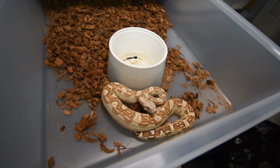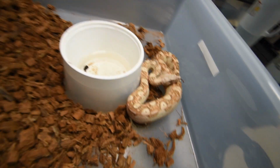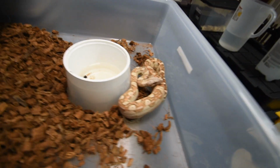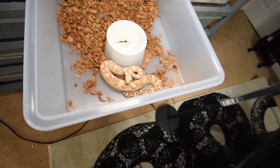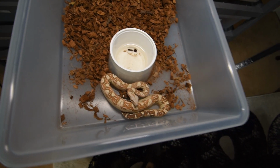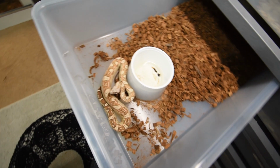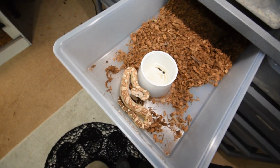Bonding with her the best that I can. Normally she's been letting me pick her up without a hook if she's in the right positioning. Like if her body is not in a way where she can tag me, then I can kind of get her out. And I'm kind of wrapped up on these cords right now. So let's just see. I don't think she's gonna let me. Where is my, here we go. We'll just go over here.